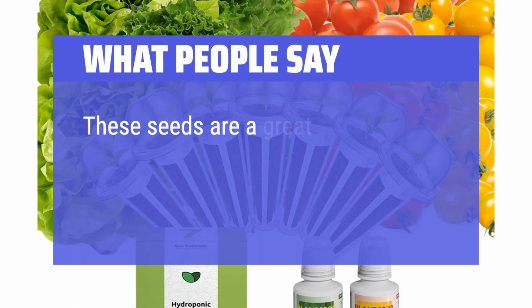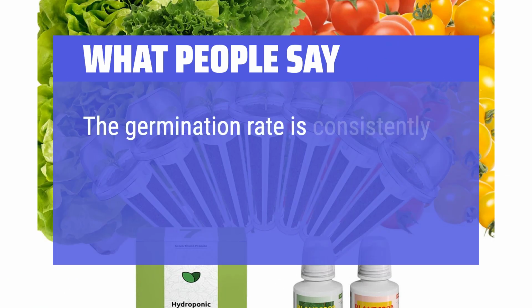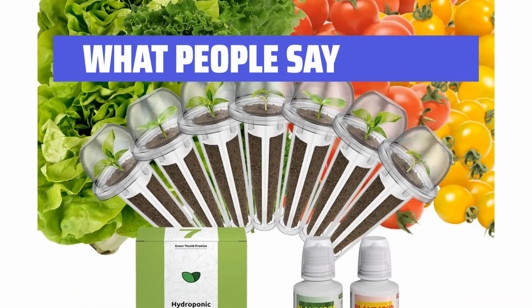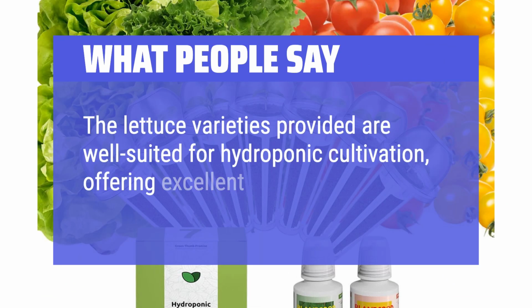What people say. These seeds are a great choice for hydroponic systems, producing healthy and vigorous plants. The germination rate is consistently high, ensuring a good start for your hydroponic garden. The lettuce varieties provided are well suited for hydroponic cultivation, offering excellent growth and flavor.